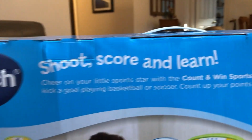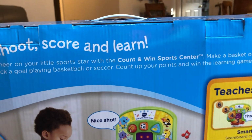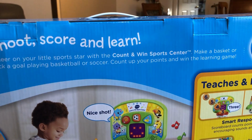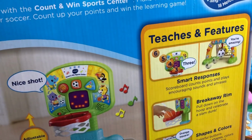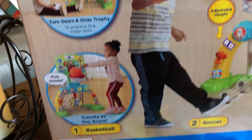All right, let's take a look at the back. Shoot, Score, and Learn. Cheer on your little sports star with the Count and Win Sports Center. Make a basket or kick a goal, play basketball or soccer. Count up your points and win the learning game. Awesome. So that's the features. All right. We will give a review of this once we open it up.